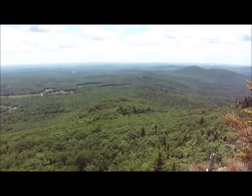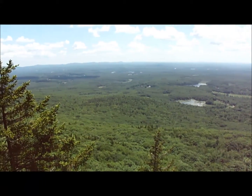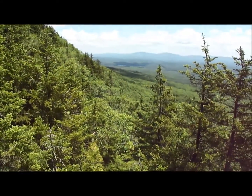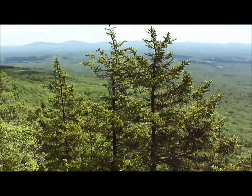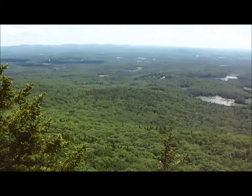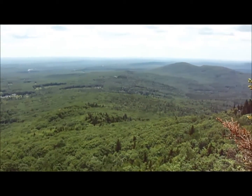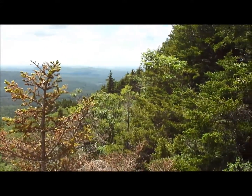Carolyn, you got to come out here. This panorama is something. Look at that. Come back around again. This is one of the best views on the mountain. How beautiful. Isn't that something? Oh.